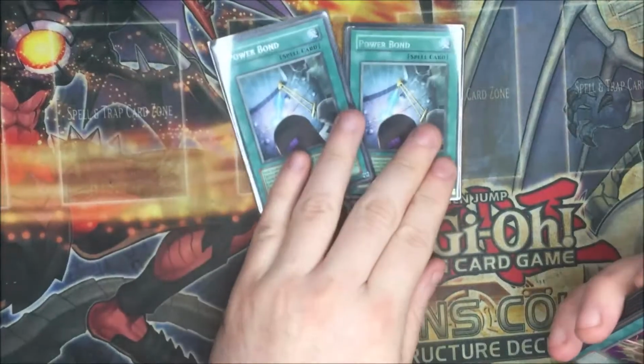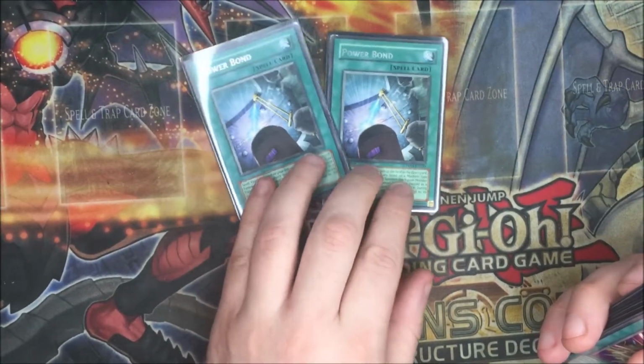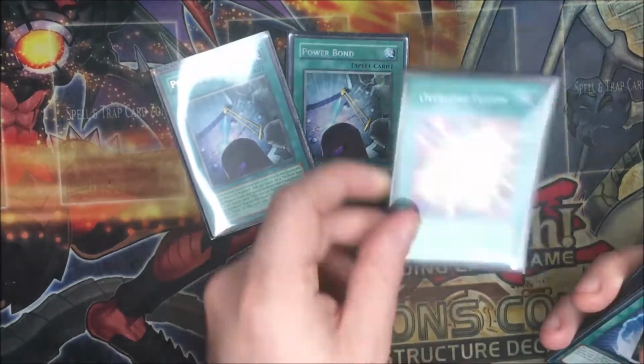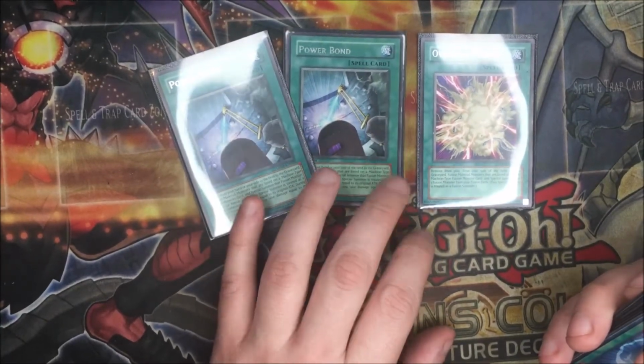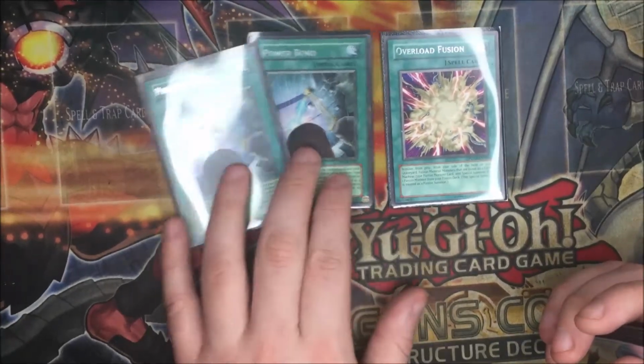Then we got double Power Bond. Now that we have a Searcher for this card, and that Searcher has a really nasty, really cool effect, which makes it kind of similar to this Cyber Dragon Overload, Overload Fusion. Cyber Dragon Overload. It's basically what they should have called it. Anyway, Overload Fusion here, basically.